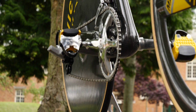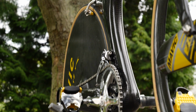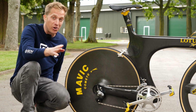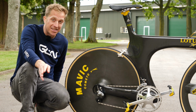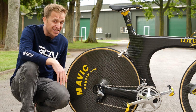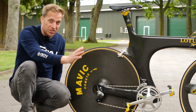Now the Mavic Comet rear wheel, just like the 3G front wheel, has an adjustable or adaptable hub system. So again, you could use it on the front if you wanted to in a time trial. Believe it or not, that's still actually permitted under some regulations out there. So on the road, you do occasionally see someone with disc wheels front and rear. Very, very rare though, but on the track, pretty commonplace.